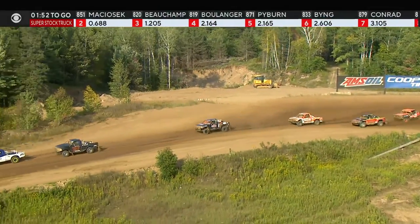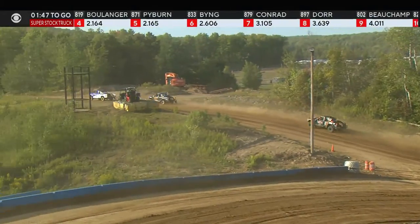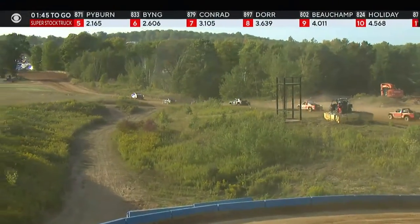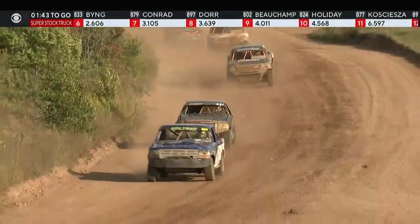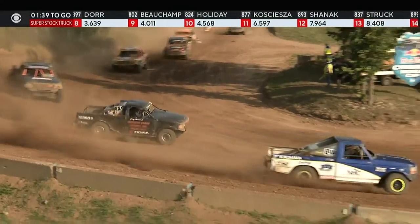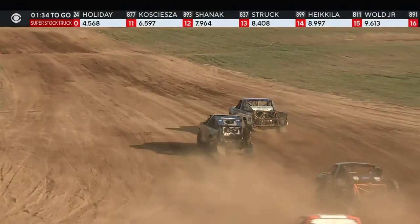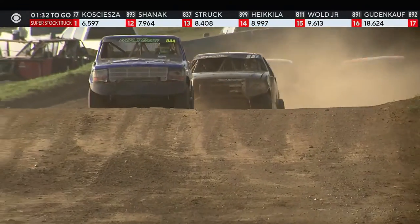And again, Boshaw looks like he's having some issues with traction coming out of these corners. He's going to fall back a little bit further. Now Machosik and Holcher running away together. Boy, Joey is really coming on strong in this second half. Watch as that 851 just hooking it into the turn. Holcher over-rotates a little bit. Here comes Machosik once again.